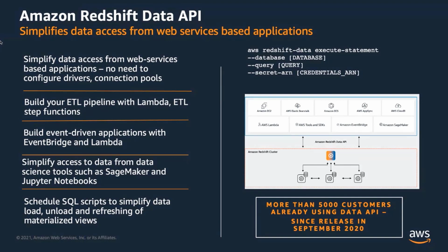The Data API enables you to focus on building your applications without worrying about configuring drivers, managing database connections or pools, and instead you can issue SQL commands against a Redshift cluster by simply invoking an HTTPS API endpoint provided by the Data API. The Data API takes care of managing database connections and returning data. And today we have more than 5,000 customers that are using Data API.